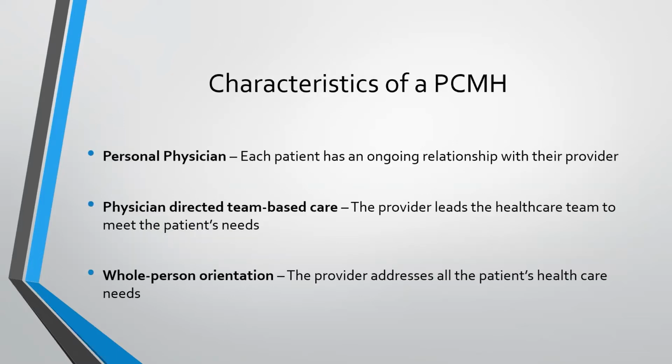All right, so our characteristics. So what do we need? What are we getting out of this? We have that personal physician. Just like I said, I have Dr. Drew. So we have a physician-directed team-based care. When we think about team-based care, it's really knowing that we have that group that is with us to work with us, and if we have chronic diseases that we need to maintain and take control of, get more education with, whether it's diabetes, hypertension, congestive heart failure, any of those.